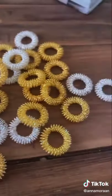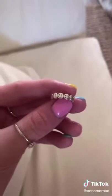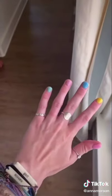I've been watching way too much Criminal Minds during quarantine, so I got this Cold Case Files, and it gives you all the information, like the victim and everything, and you try to solve the crime, basically. I mean, I'm no Spencer Reid, but you know, I try. I love rings so much, so I got this little smiley face ring, and I got it for my pinky. I think it's really cute.